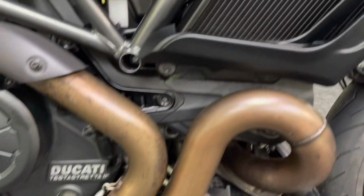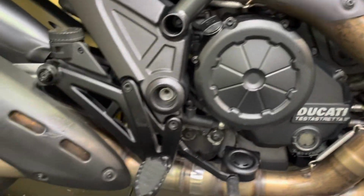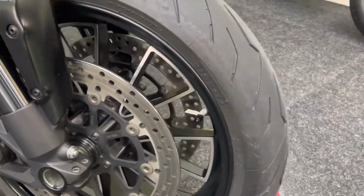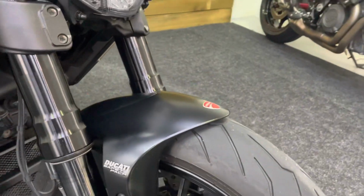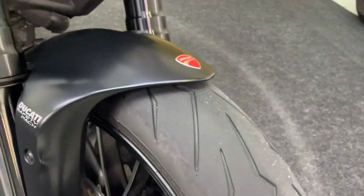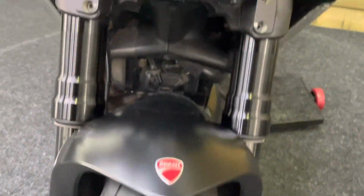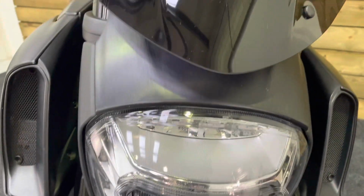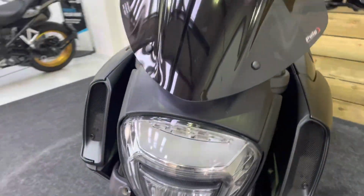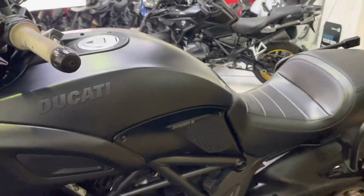All your exhausts are great. There's no corrosion, no damage, no dings, dents or scratches anywhere. Brembo brakes on this one. Of course, you get switchable modes, as well as the colour screen and the Ducati safety pack, which is your traction control and your ABS. The front tyre there, loads of life left in that one as well. And you've got that really useful huge screen there as well, which gives it again another added air of practicality.